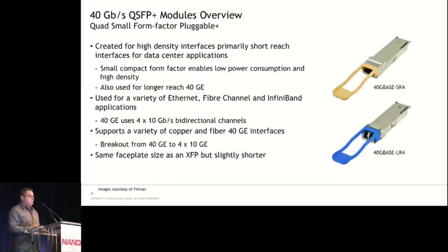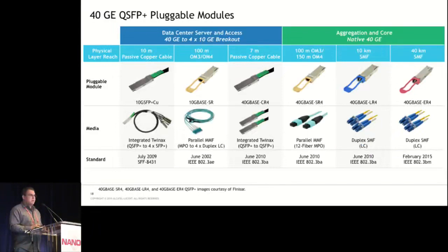Okay, on to 40 gig. There's not a whole lot to say about 40 gig. 40 gig is kind of done and in good shape. We have the 40 gig QSFP Plus. We have a number of different pluggable modules. 40 gig is very popular in data centers for breakout. So we have a number of fiber and copper breakout options for 40 gig to 10 gig.